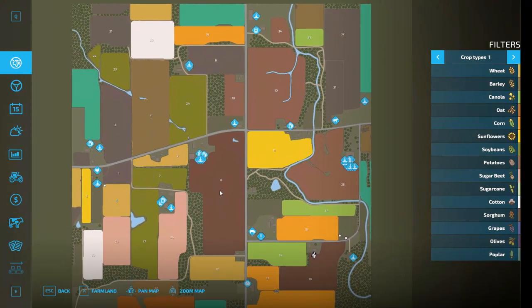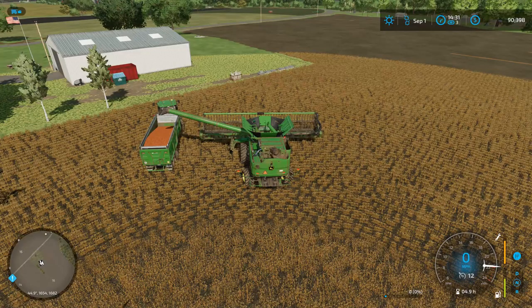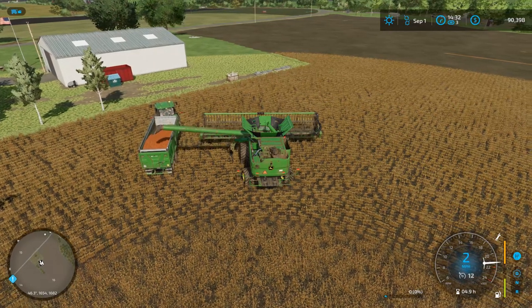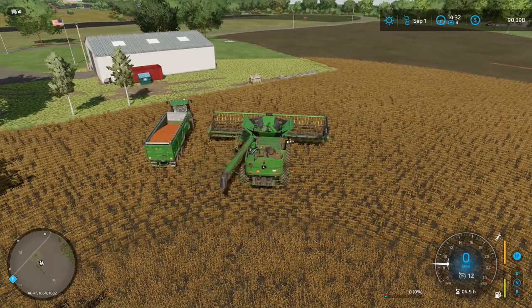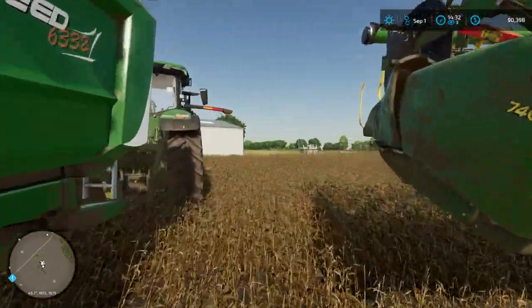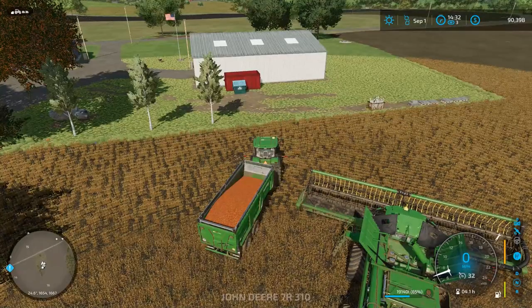Now we're in that field there, and that's field 8. So it's a massive difference. It is the biggest in the game. So I hope it's not too late for finish, but we'll find out if it's a good idea or not. So we'll tip this load at the shop to complete the contract, and we'll head over to that next field.